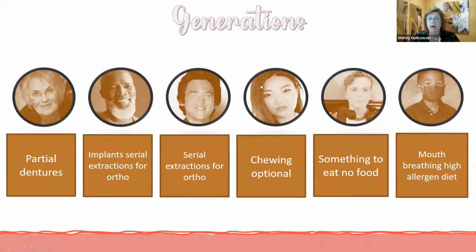By the time my grandchildren came around, or this kind of space in between, the entire diet changed to being chewing optional. There was no reason to chew any food ever. Then we started with these kids who are now maybe encroaching onto their 20th year, maybe starting from 11 years old. They absolutely do not know the difference between food and something to eat. They can go weeks and weeks and weeks and never even eat food. The way that we have been treating food over the last 100 years or so, 150 years, has changed it to be something that is unrecognizable by the human body even.